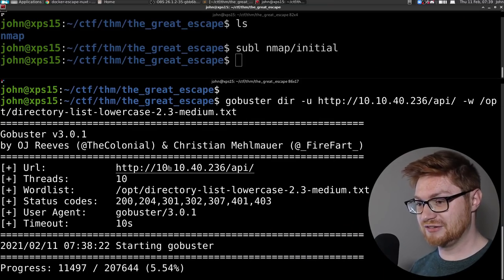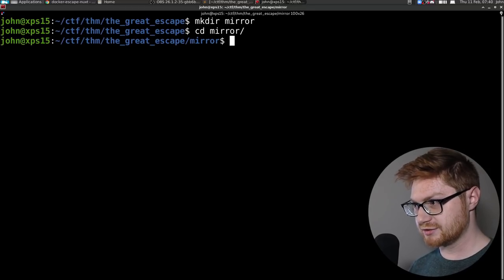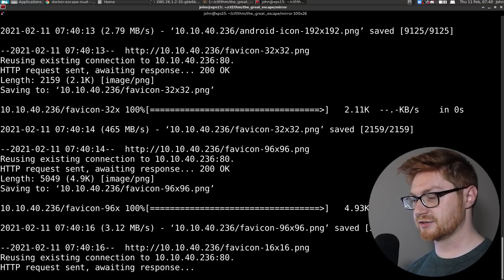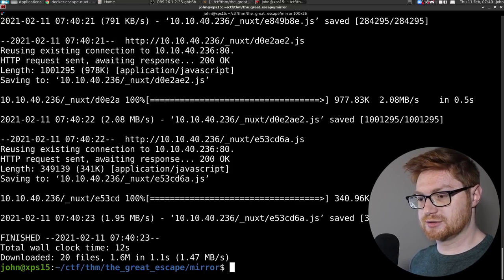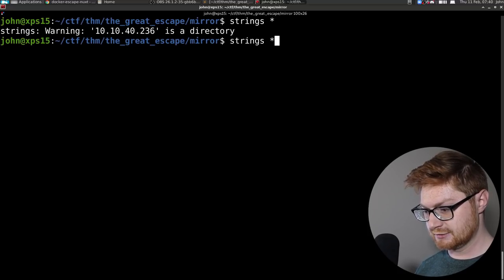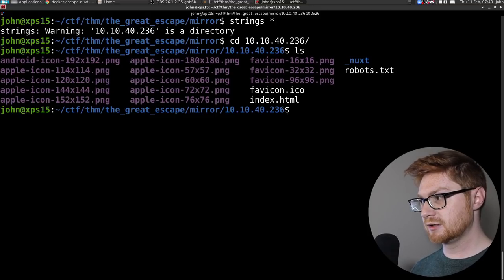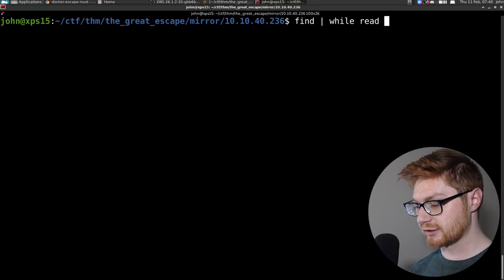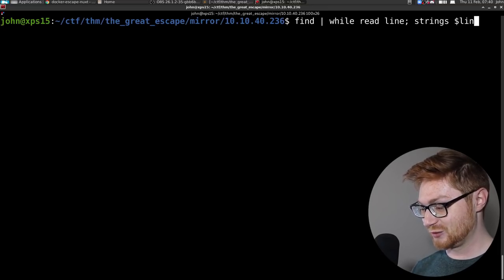Well, just for safekeeping, let's make a mirror directory and hop over there. And let's try and wget that whole thing and download literally everything that you see. Because if there is a flag in one of those JavaScript files, I kind of want to know. So I'll do a cheeky strings on literally everything. Oh, yeah, I know it's a directory. They're all going to be in Nuxt, though. I can do a find, right? Yeah. And then find to list out all the files in the current directory. And then we'll just do a while read line, which you could totally do in xargs, but let's strings each line. And we need a do there to actually do that.